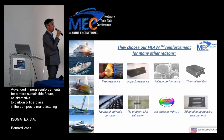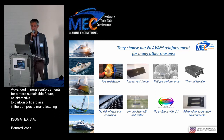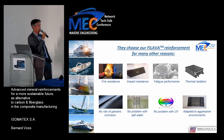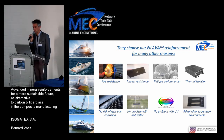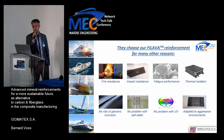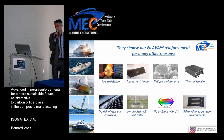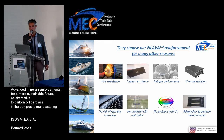Besides that, of course, because we are 100% mineral fibers, we have extremely high fire resistance. For example, we can handle temperatures up to 950 degrees. We have very high impact resistance, very high fatigue performance, and thermal insulation. In particular, we have different projects ongoing for boat batteries, allowing thermal insulation, increasing the performance of the battery, but also increasing the safety of the battery thanks to the impact resistance that we have. And also, we don't have any risk of galvanic corrosion, no problem with soil waters or UV, and we are really well adapted to aggressive environments like hydrocarbons.